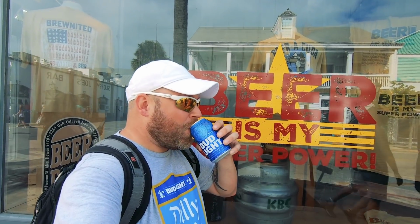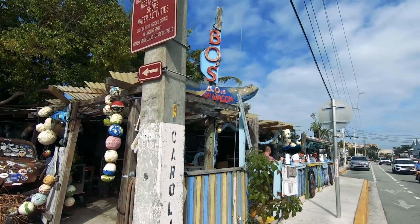That's my superpower, clearly. Bo's Fish Wagon. Check out this old truck full of stickers.